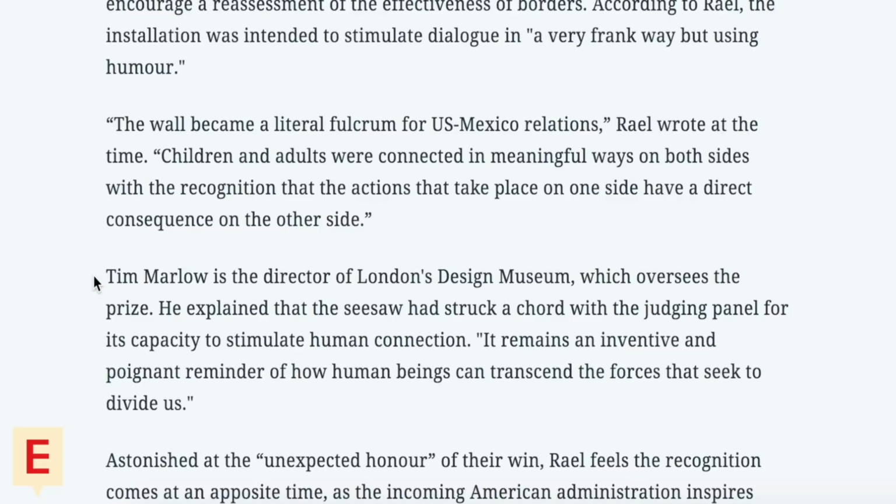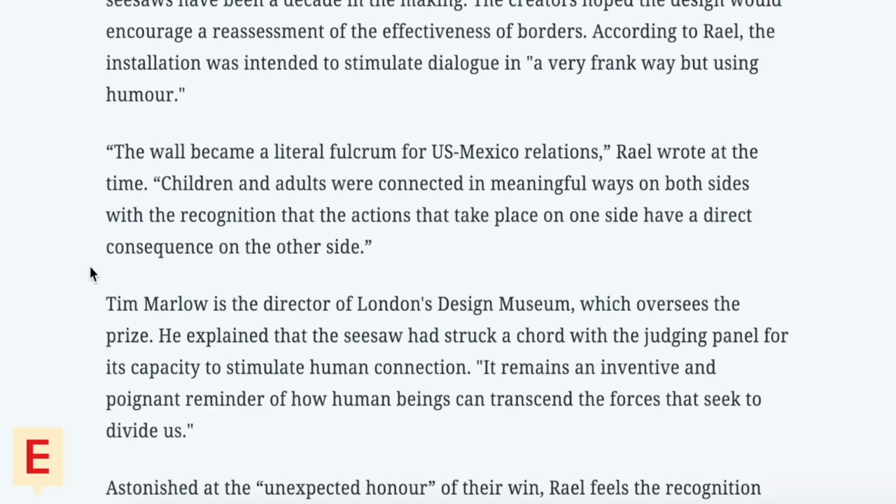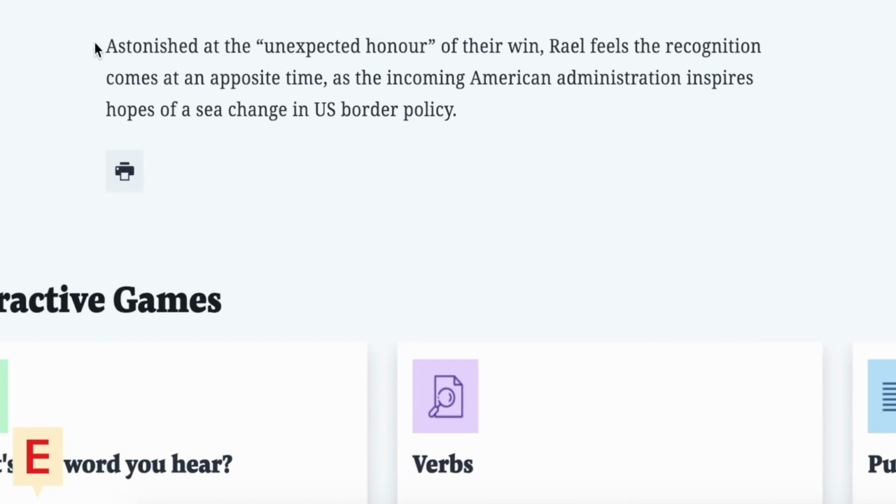Tim Marlowe is the director of London's Design Museum, which oversees the prize. He explained that the seesaw had struck a chord within the judging panel for its capacity to stimulate human connection. It remains an inventive and poignant reminder of how human beings can transcend the forces that seek to divide us. Astonished at the unexpected honour of their win, Rael feels the recognition comes at an apposite time as the incoming American administration inspires hopes of a sea change in US border policy.